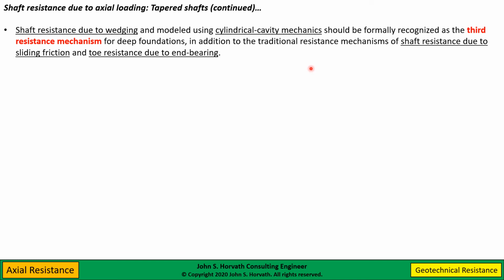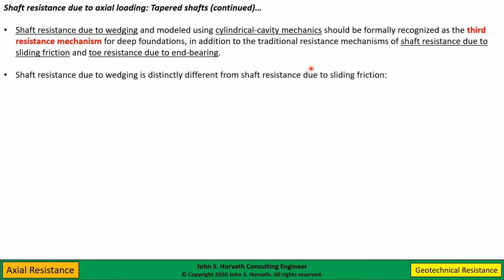Now, there's a lot of people that say, well, no, it's really not a third mechanism, it's just a modification of sliding friction. Well, in my opinion, it's not. I think there's some very clear reasons why shaft resistance due to wedging is distinctly different from shaft resistance due to sliding friction.